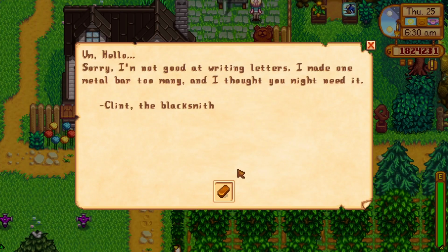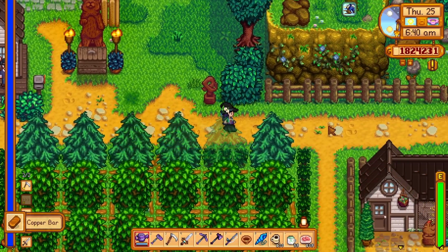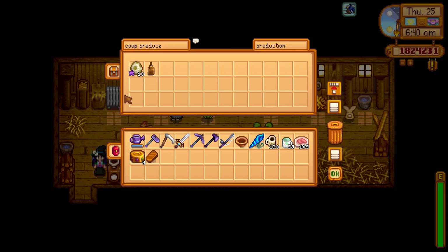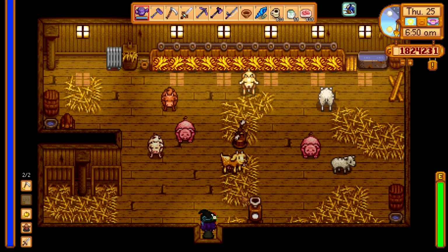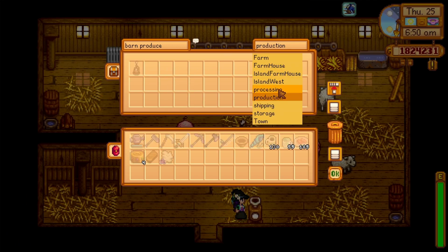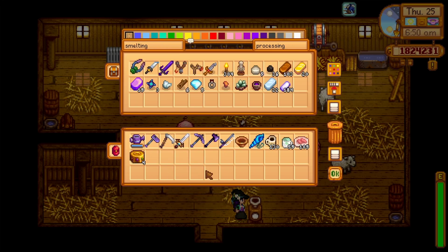And we also have mail. Clint sent us a copper bar. Okay. And how are things here? Just fine. And in here. Right, put that in there and the copper bar in there.